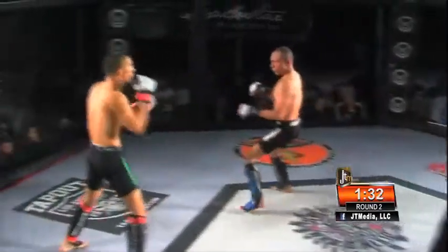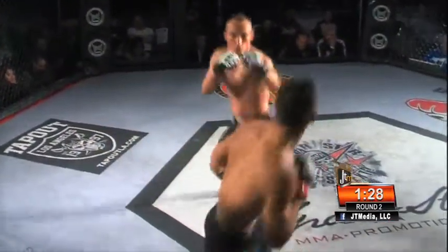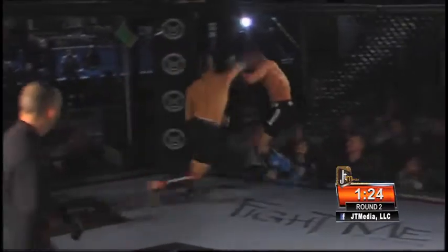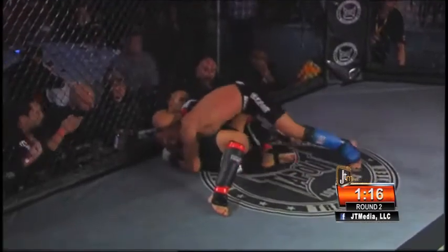Victor, you can see he wants to change level to get in on that double. And Perez doing a nice job of pawing that jab to keep the distance. He almost got it. Oh, Victor hits that right hand, a hard, nice shot. Charging forward, looking for the bounce off the cage, maybe suck the legs out. And he does. Going into side control. Look for him to stuff that bottom leg so he can get into side control.